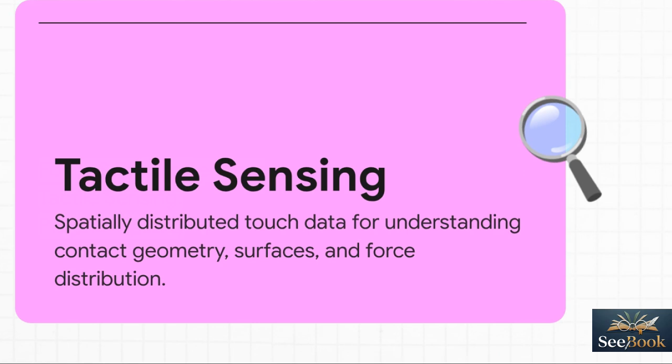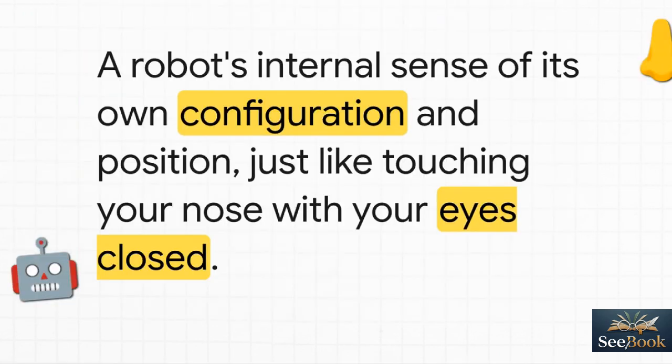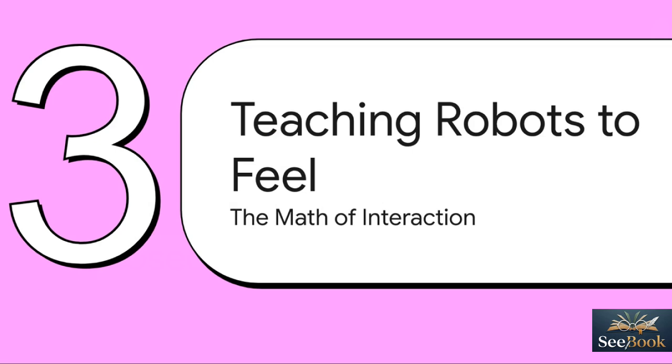It's pretty incredible. And proprioception, that's that almost magical sense that lets you know where all your body parts are in space without even looking. For a robot, it's about sensing the forces inside its own joints and motors. This creates a baseline, an internal awareness that's absolutely crucial for knowing when an external force is unexpected, like bumping into something.